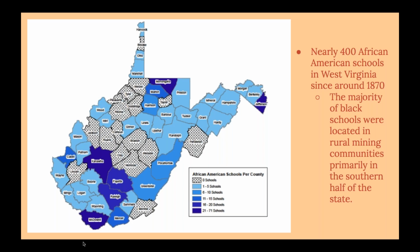Most of these early structures were small one-room buildings made of wood, while more modern buildings were made of brick or stone. It contained several classrooms, although few possessed modern amenities found in most white schools, such as indoor bathroom facilities, proper lighting, and heating and cooling. Next slide, please.